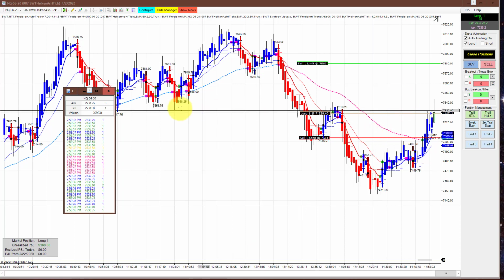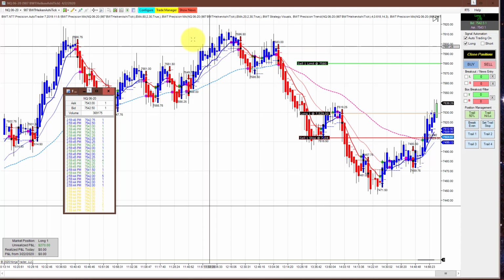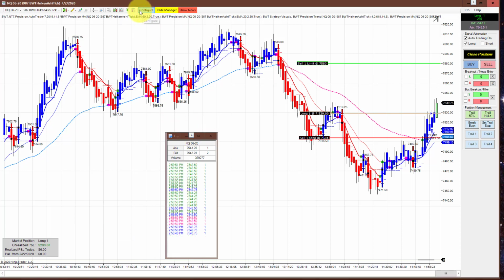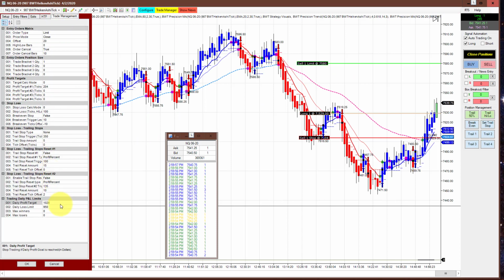Alright, so the Heikin-Ashi bars form a little bit different, but you can see the bid and ask up here on the upper right and the P&L. On this chart, there's a 1020 goal, so it's 204 ticks. And let's see if it can make it up to 7580.